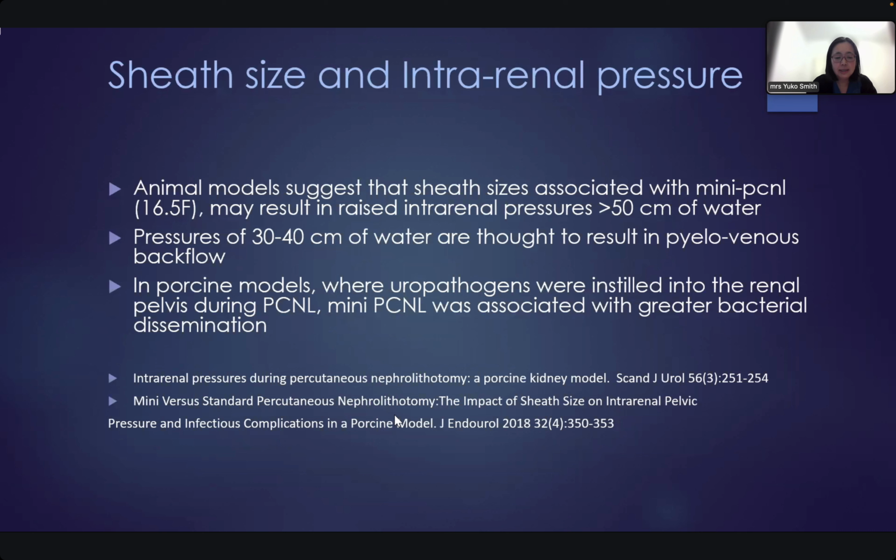We've all become increasingly aware of the importance of intrarenal pressure on post-operative outcomes. Compared to standard PCNL, where mean intrarenal pressures were less than 20 centimetres of water in this top study, animal models showed much higher intrarenal pressures in the mini PCNL models, and over 50 centimetres of water was observed. And we have become aware that pressures of 30 to 40 centimetres of water may produce pyelovenous backflow, and with this, greater postoperative discomfort and infection rates.